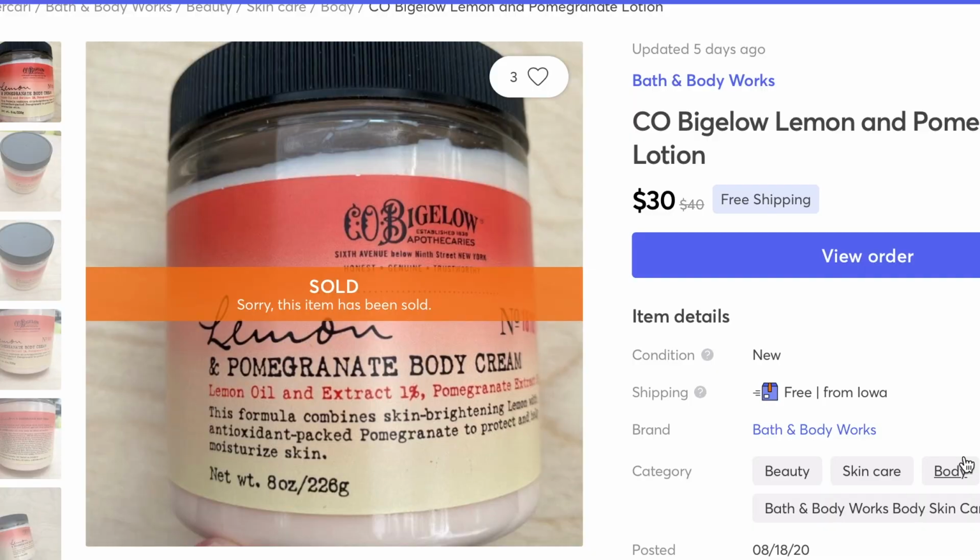Our most recent and most successful sale was also on a product that I recognized as being in my mom's closet for a long time. It was this C.O. Bigelow Lemon and Pomegranate Lotion. Somebody spent $30 on this lotion shipped. So we will be making about $22 just off of this old jar of lotion that was sitting in my mom's closet.